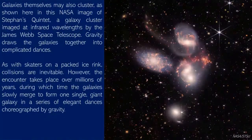Galaxies themselves may also cluster, as shown here in this NASA image of Stephan's Quintet, a galaxy cluster imaged at infrared wavelengths by the James Webb Space Telescope. Gravity draws the galaxies together into complicated dances. As with skaters on a packed ice rink, collisions are inevitable. However, the encounter takes place over millions of years, during which time the galaxies slowly merge to form one single giant galaxy in a series of elegant dances, choreographed by gravity.